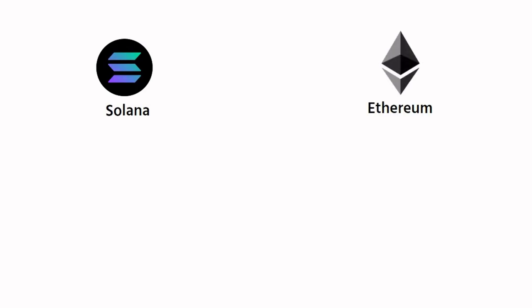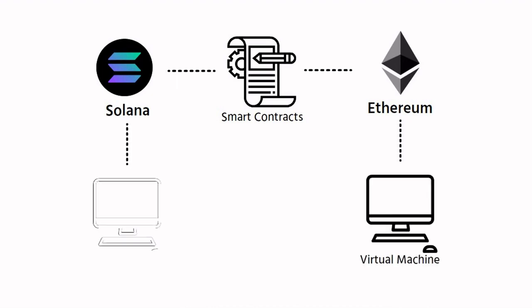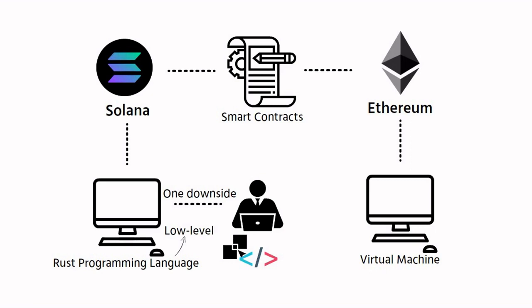First though, before we get into the tokenomics of Sol, you should know that Solana has very different smart contracts than Ethereum. Whereas Ethereum uses a virtual machine, Solana uses the Rust programming language. One downside to this is that developers cannot just copy and paste their code, but it has pros. Namely, Rust is a low-level language, so developers have much more power. It must be coded from scratch, but they will have more power than with Ethereum smart contracts.